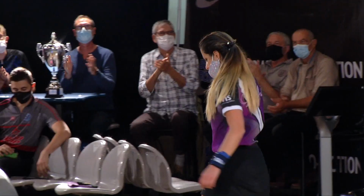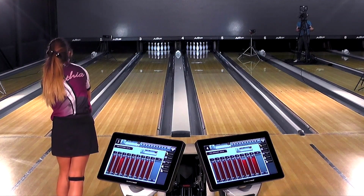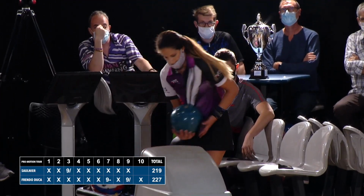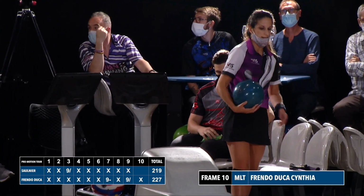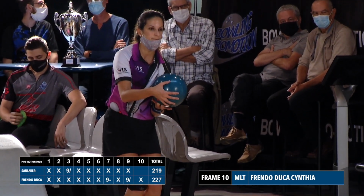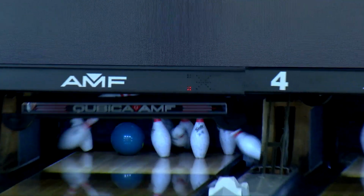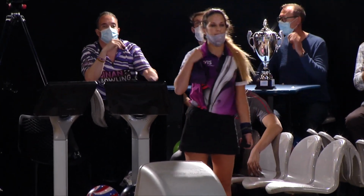All right, good shot there. Let's see if we can get the second one and force Valentin to mark in the 10th. Right over 15. Good shot there, Cynthia. And a must strike to stay in this match here for Cynthia. Pretty good release. Come up. Give me the mixer. Great shot there. Puts her into the 250s with her handicap.